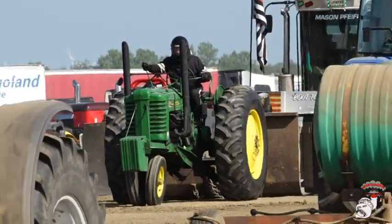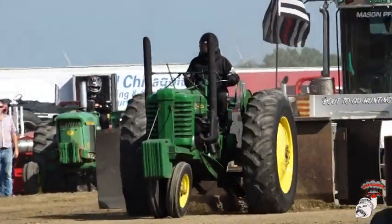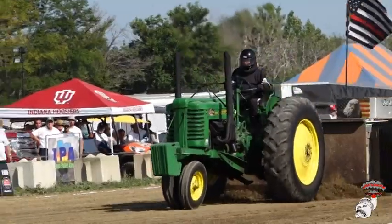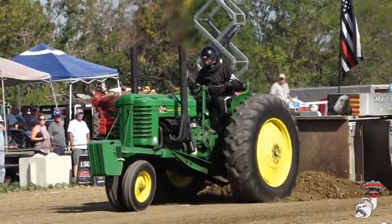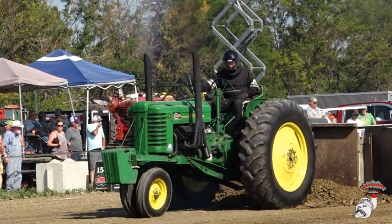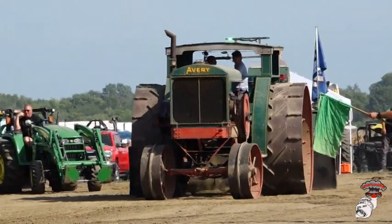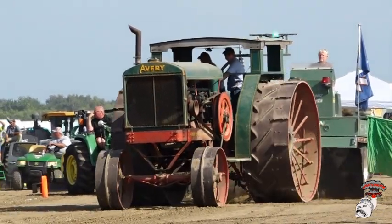All right, and this is Ben Herbstadt in the 1920 Avery 2515. 32705. Yep. 175 and 6. Yeah, short parallel. And there is no park assist. This is probably one of the larger horsepower tractors that we're going to see here today at 80 horse.